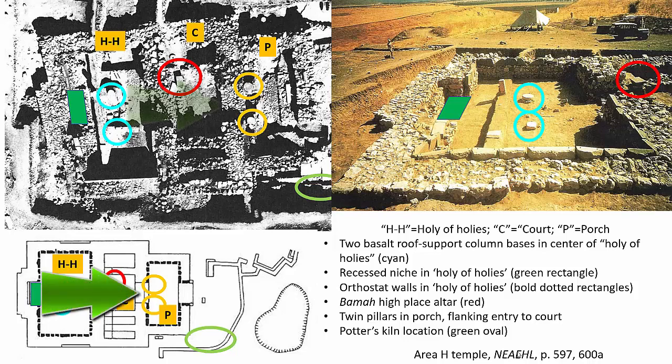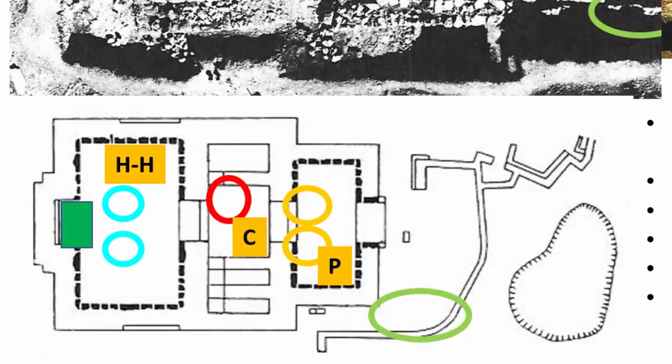But if we were to cross from the court to the right, and you can see this in the black and white photo and also in the pen sketch, there would be on either side of the entry into the porch, there would have been some pillars, twin pillars. In this case, unlike the basalt columns that are in the Holy of Holies, these are not in the middle of the room, but rather they flank the entryway into the court. So these are more symbolic or artistic, and archaeologists point out that Solomon's temple had two pillars just outside the gateway into the temple proper. In fact, they were named. They were so prominent. So this is reminiscent of that sense of valuing enormous pillars that would mark the entryway.